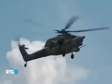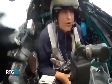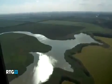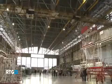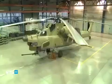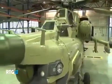Russian helicopters from the Mi family are known and respected all over the world. Military and civilian aircraft are created at the design office of Mikhail Mil. One of the main factories is located in Rostov-on-Don. Night Hunters Mi-28N attack helicopters are manufactured here.